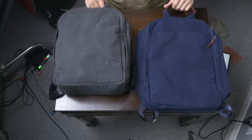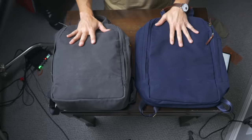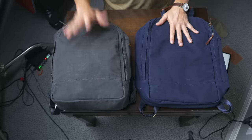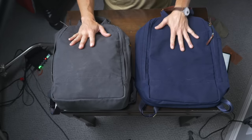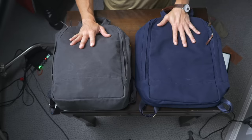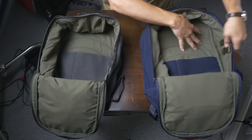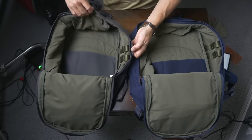So we've got two sizes here, okay? Here's the big guy and here's the little guy. The little guy can fit up to a 13-inch laptop. My 15-inch MacBook Pro does not fit into this guy, okay? This is perfect for the iPad use. This fits up to a 15-inch laptop, and I have seen people on their website talk about fitting their 17-inch into the big boy. So not only is the big boy a little bit taller, it's also a little bit deeper, okay? Little bit deeper here than this smaller guy, all right?